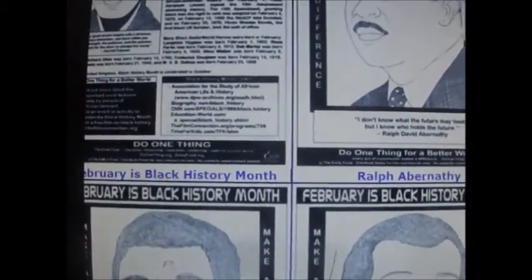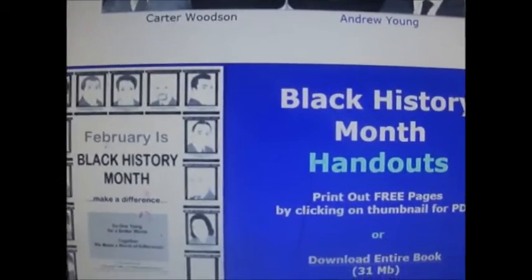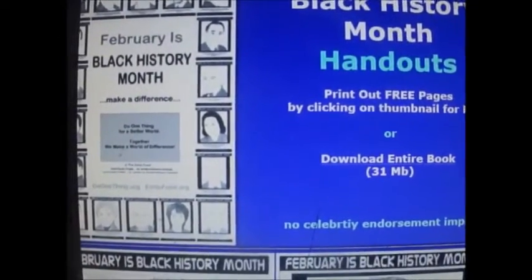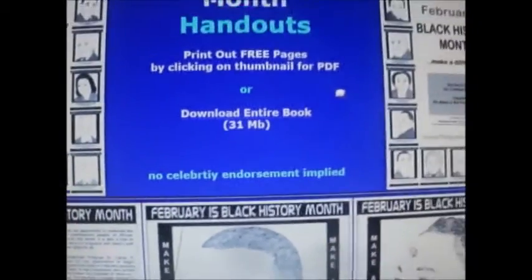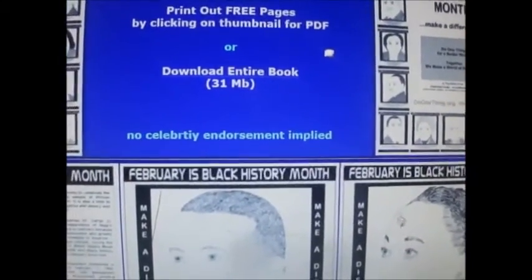But this is, like I said, not something that you should do just this month. Keep this going all year, every day. This could be a weekly thing. Pick one person each week and learn about them, study about them, and that way, printing out the book, you will have a complete book to look back on.